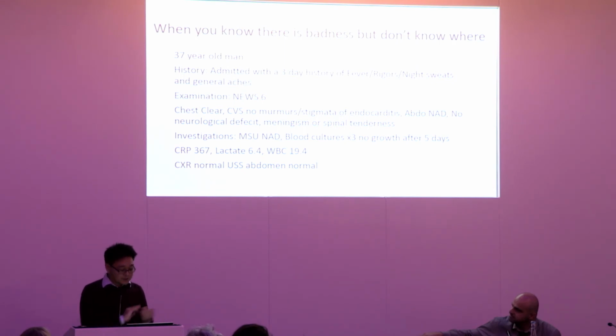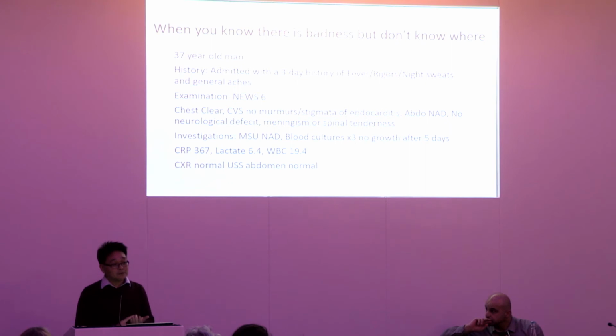3 sets of blood cultures, normal urine, but a CRP that was about 300, a lactate that was elevated, and a white cell count of 19.4. So you knew something was up, but was it inflammatory? Was it infective? Who knows? We investigated him to the hilt. He had a chest X-ray, ultrasound, CT chest abdo-pelvis in the end. HIV was negative. All your usual sensible tests.